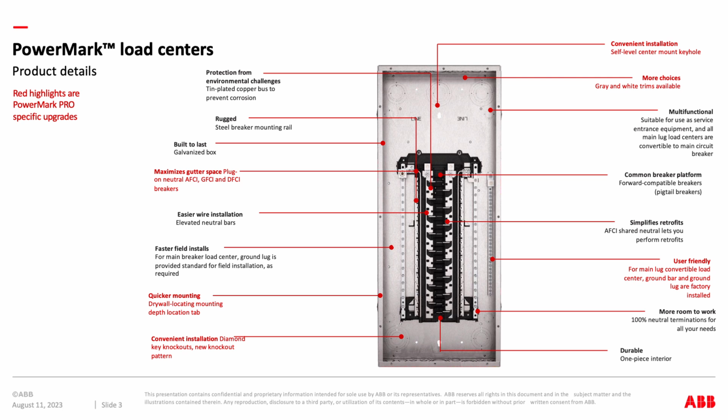A little bit about the product. So we're going to go into some details on a couple of products that I'd like to showcase today. One is the PowerMark Pro Load Center. The PowerMark Pro Load Center brings plug-on neutral technology to our load center. That's something that's not new to the market, but that is something that's new to us, and we believe we've taken what everyone else has done and made it better. You see in the red all across the screen what we've done to update our PowerMark Gold Load Center, and it's a really robust offering, and that includes what you see on the top right, self-leveling center keyhole, easy to hang. We've got gray and white trims available for you.